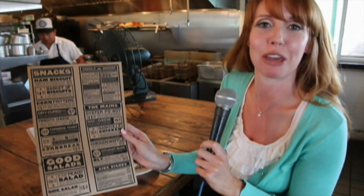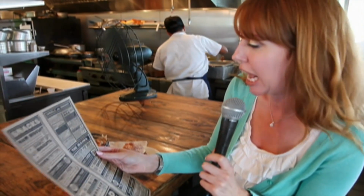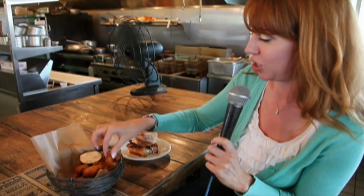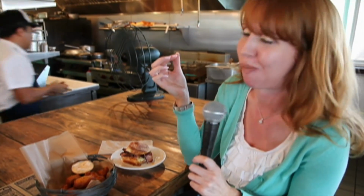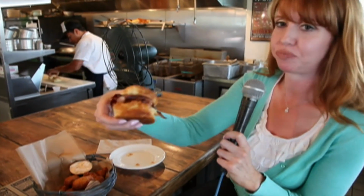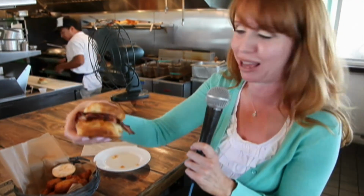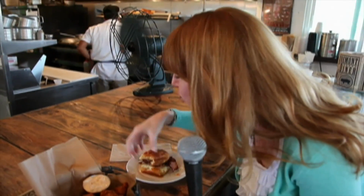So I'm looking at this menu thinking, what the heck am I gonna get? Look at this thing, two-sided. So I finally went with the ham biscuit, and look at these things, corn fritters. Let's try one. Oh yeah, that is dynamite. And look at this thing. Jam, ham, and a biscuit. What more do you need in life? My God. If it's messy, it's good. That's good. This is a winner. Oh, it's a winner.